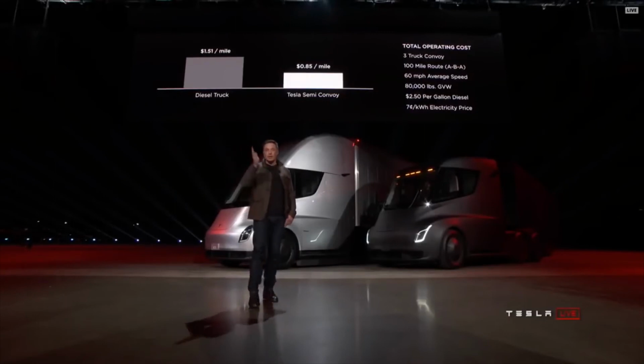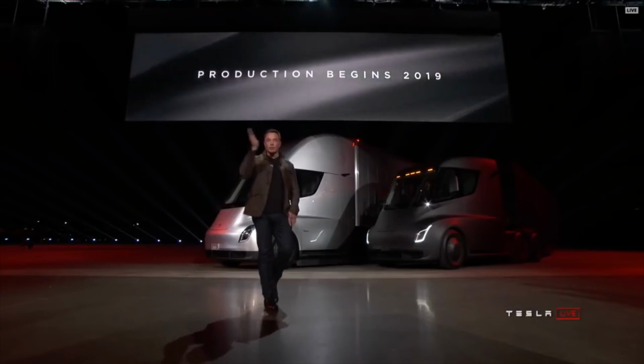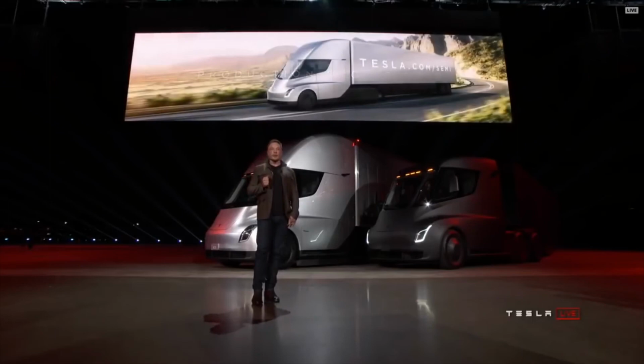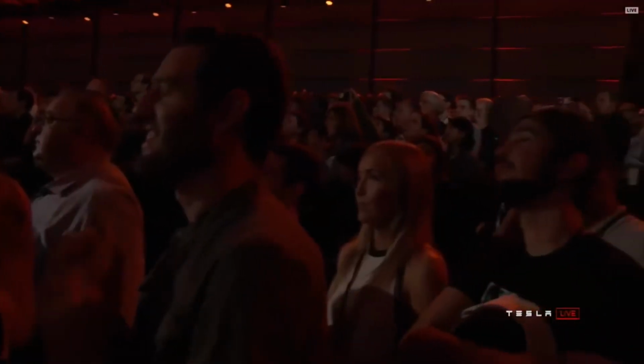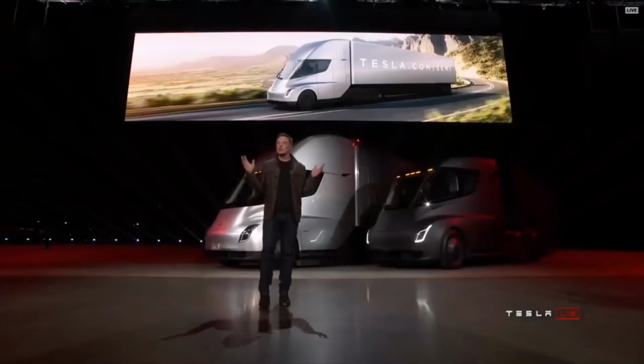And production begins in 2019. So if you order now, you get the truck in 2 years. All right. All right, so that's the Tesla Semi. I hope you guys enjoyed what you saw.